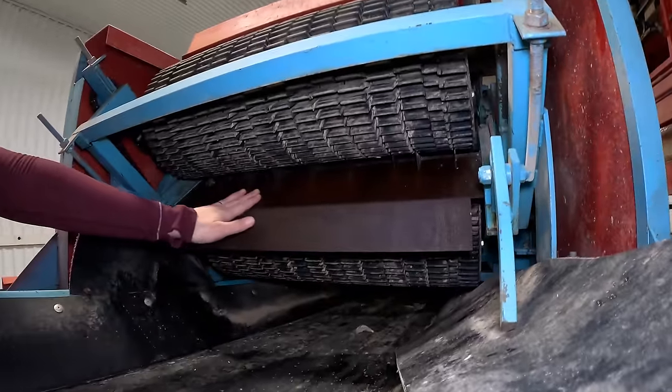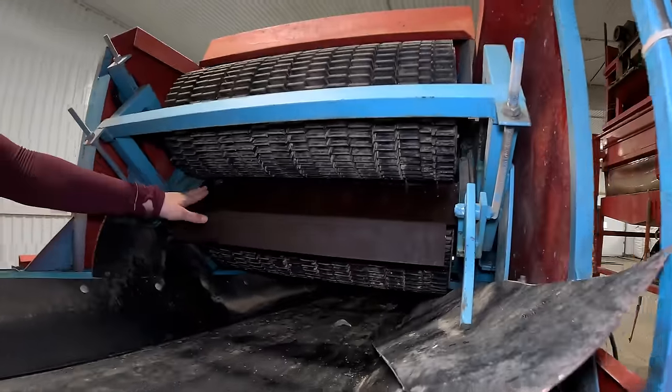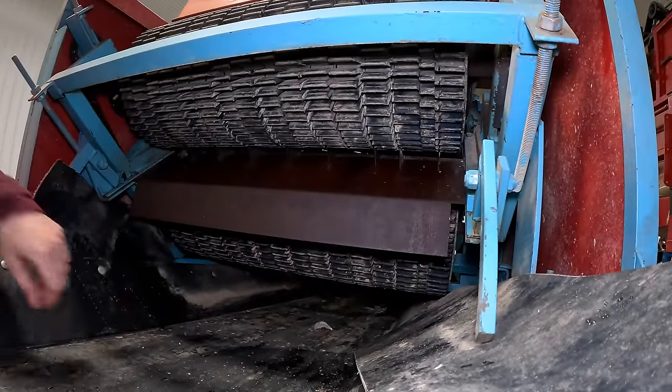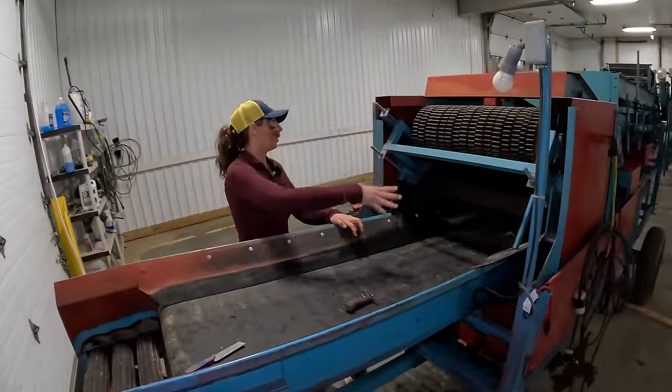These are knives right here. You can see the two rollers. The potatoes get squished in between those two rollers and get cut on the knife. And then this belt here is the whole length of the seed cutter.